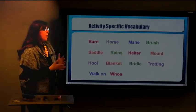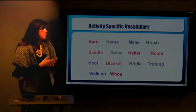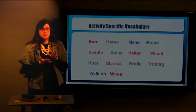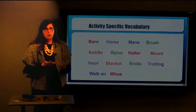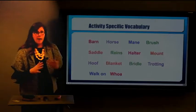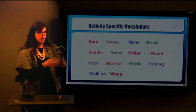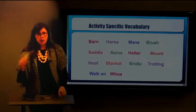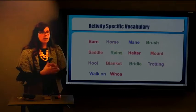And one of the things that I think is very beneficial for your clients might be making a book for them to take home so that their family can help review and help them learn these different types of terminology. So what you might do is take pictures of your curry brush or your hoof pick or your comb and the bridle and the saddle, and maybe even a picture of the horse that they're going to ride.